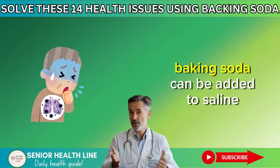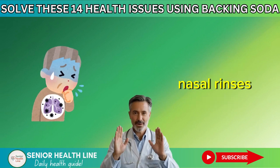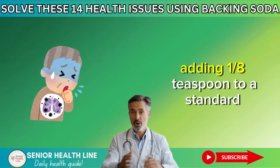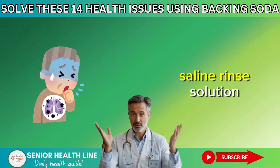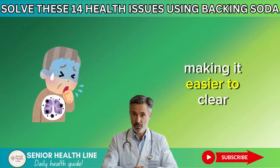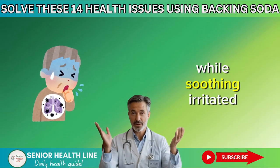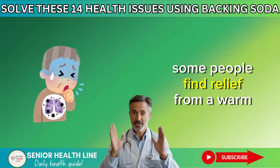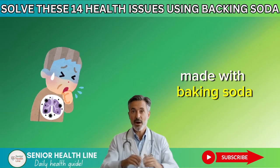Beyond gargling, baking soda can be added to saline nasal rinses to help break down thick mucus and relieve congestion. Adding 1/8 teaspoon to a standard saline rinse solution helps alkalize the nasal passages, making it easier to clear congestion while soothing irritated tissues. For chest congestion, some people find relief from a warm compress made with baking soda.